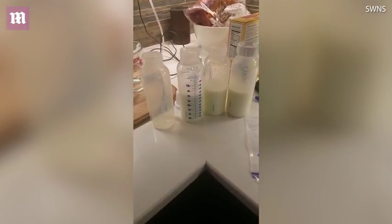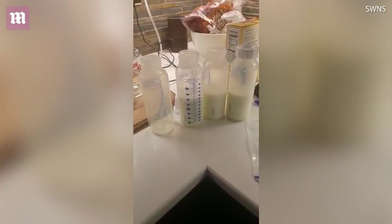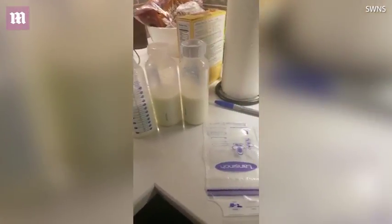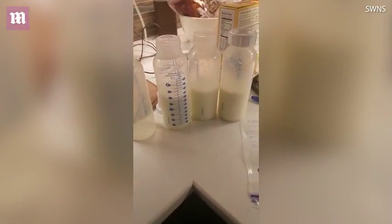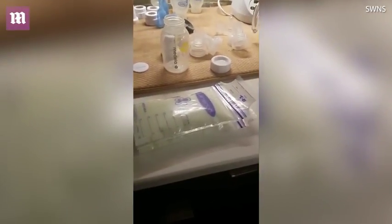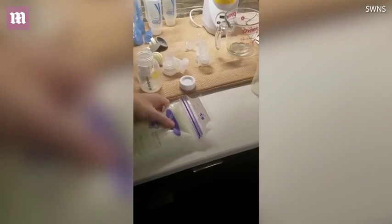So now I'm pouring all of my extra milk back into the 8-ounce bottles that I have, because the bags I use are the Lansinoh bags, and they have a max capacity of 6 ounces. I pour to that 6-ounce capacity, and then once they're filled, I go ahead and seal them up. And then once I have those ready to go, I take them back over to my freezer.